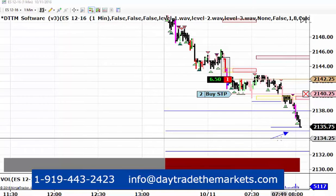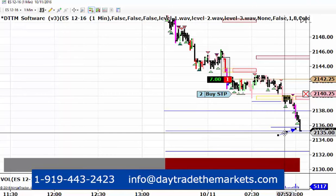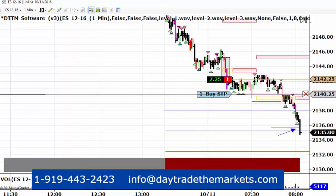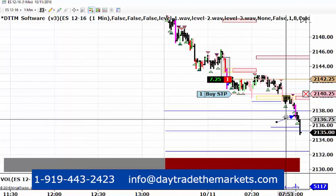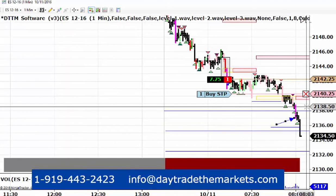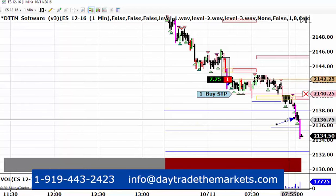Okay, just resuming the recording. We just got filled a moment ago right here. We got the marker in there, so I need to adjust this stop now down to just 1 contract, so make that adjustment there. Now we do have this magenta bar too, so I think what I'll do now is lower the stop, the protective buy stop. Just check. Okay, we just got another magenta bar.